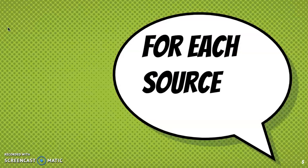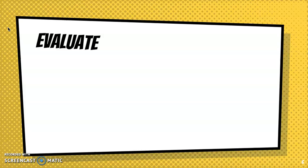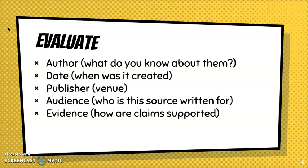Remember, for every source that you use, you want to be sure to evaluate it. And evaluate means that you ask a series of questions of the source, including author. What do you know about who wrote it? Date. When was it published? Publisher. Who was the person who published it? Was it a journal, a newspaper, a website?